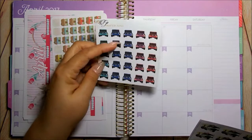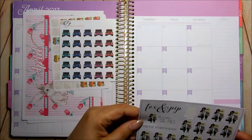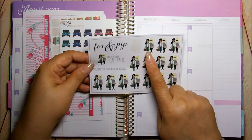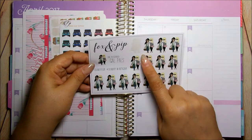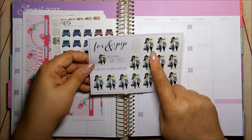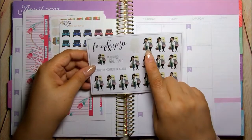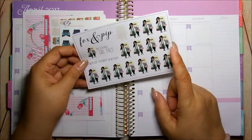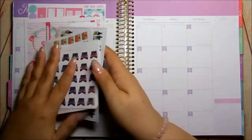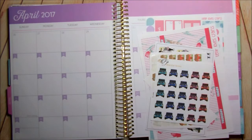And I'm going to pull this out because my car needs an oil change. And I'm pulling out this Girl Pals from Fox and Pip. This is basically me and my best friend Jenny. It's exactly how we look. So I'm using this because we have a girls date. Well, how we say it is bestie time on a Saturday, and it's for IMATS. And so excited for that. So that is that.